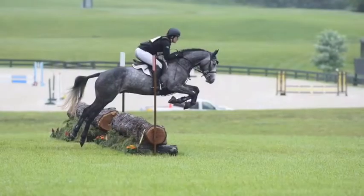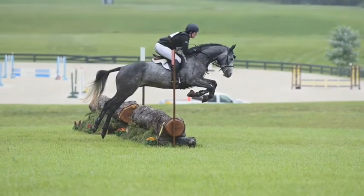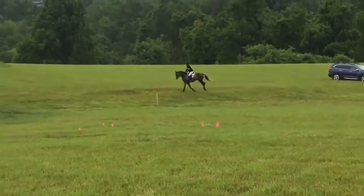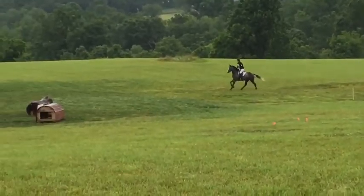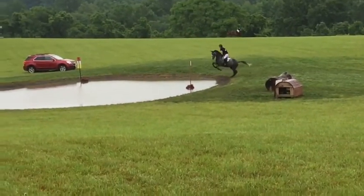So on to cross country next, and here's the very first log on course, and you can see he's all business about it. And this is a little video clip that I was considering posting or not, because I really don't love how he jumps into the water here.